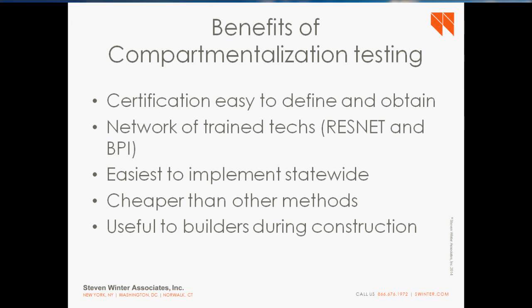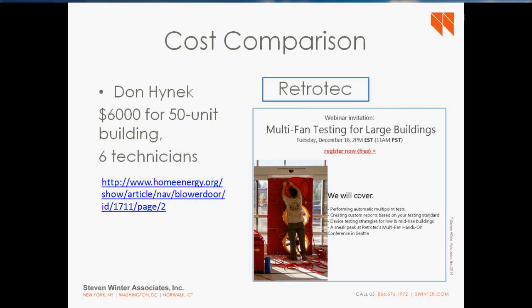We already have a network of trained professionals, HERS raters and BPI professionals, who know how to do this test. And I think in the end it's cheaper than other methods of testing. And I'll go into that a little bit. I also think it's very useful to builders during construction because you can set up a blower door pretty early in construction as long as you have power, and find some pretty big leaks between apartments and also from the exterior. So I think it's low cost to set up. If you have a builder who's building 50 apartments or 50 houses, the builder can just buy a blower door himself and use it to test along the way. So I think it's useful during construction as well.